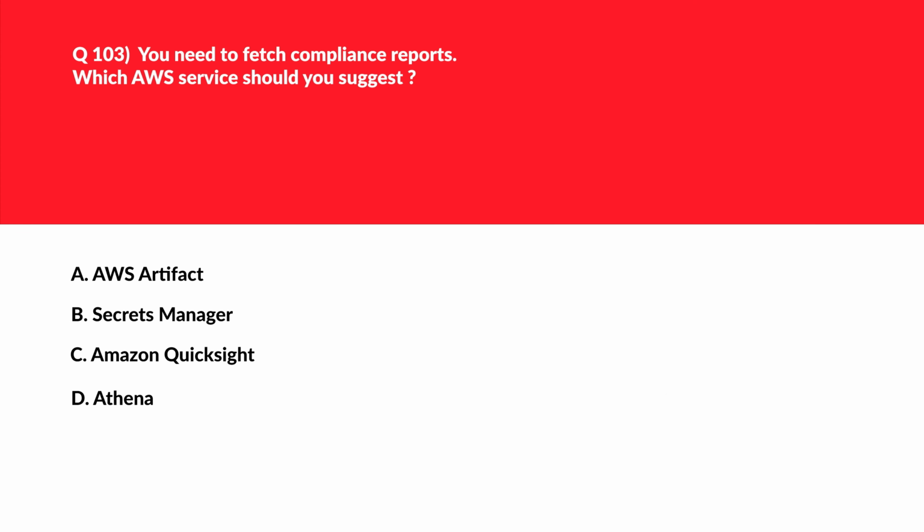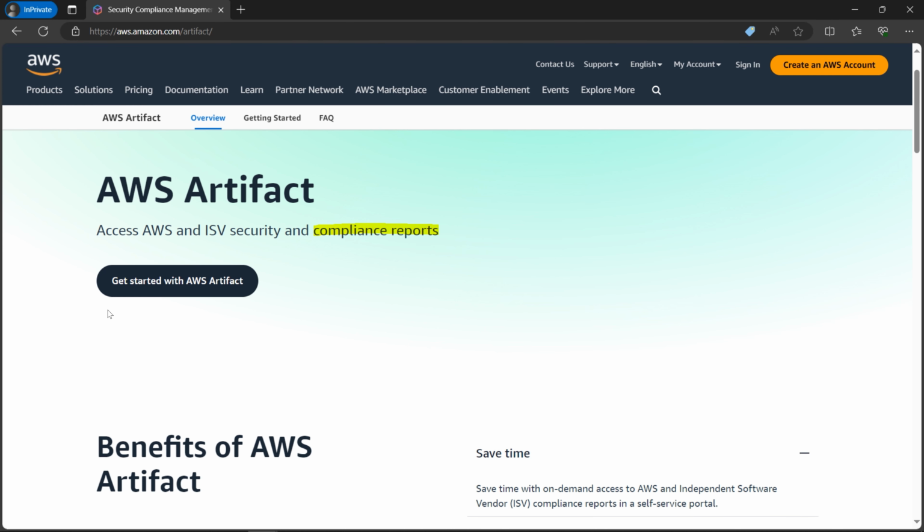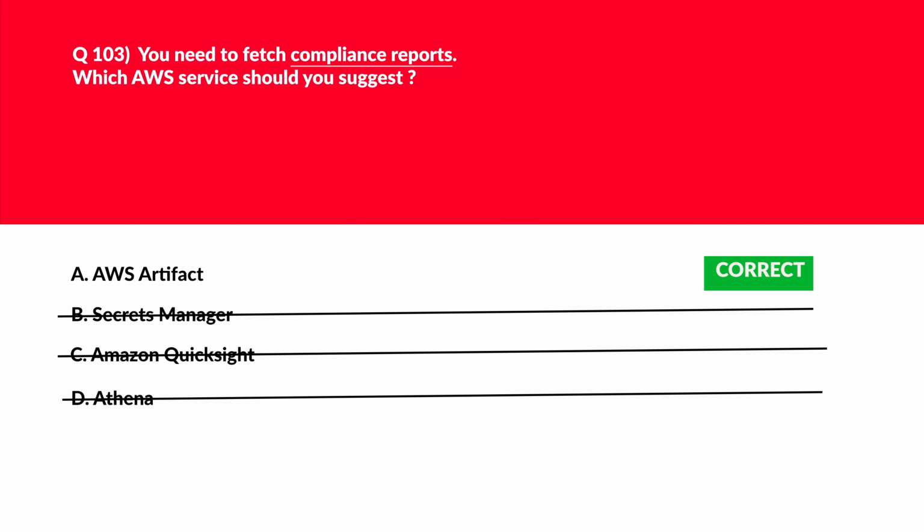Alright, this seems to be a piece of cake, because by looking at the keyword, you can arrive at the correct answer. Whenever you see keywords like compliance report in the question, think about AWS Artifact and you should get your answer. We'll keep option A and reject the rest. Let's look at the official documentation. It's written AWS Artifact and here compliance report. So you've got to remember, this is just the heading part and there's more to it. Always read the entire documentation so that you can get a basic idea of what the services are and what they are meant for. So we'll lock.